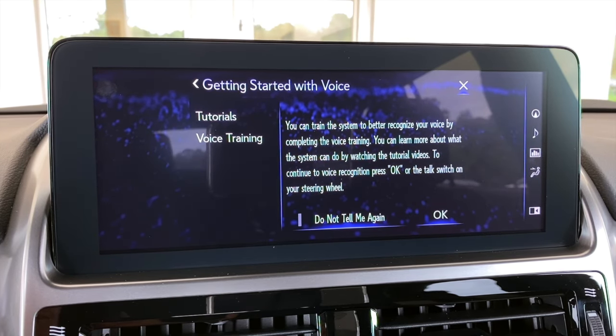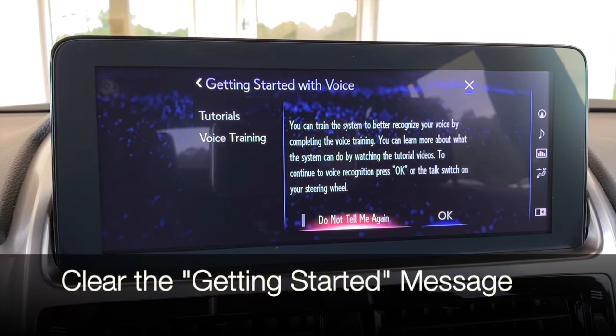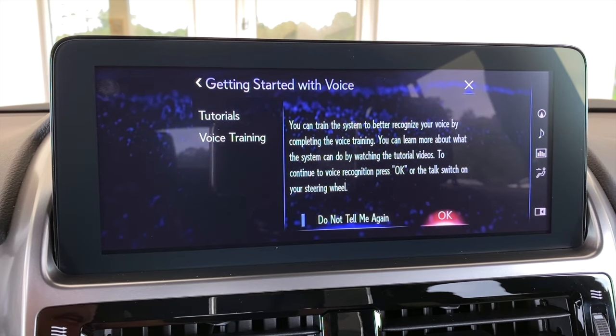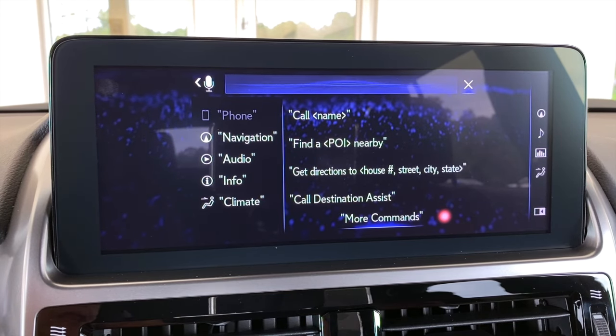Select the Do Not Tell Me Again option if you do not want this reminder again, or just push the Talk button to continue. The tutorials and training will always be available from the Voice Settings menu. When you're ready to clear this reminder, make sure to click Don't Tell Me Again, and then click OK. And now you can give your command.